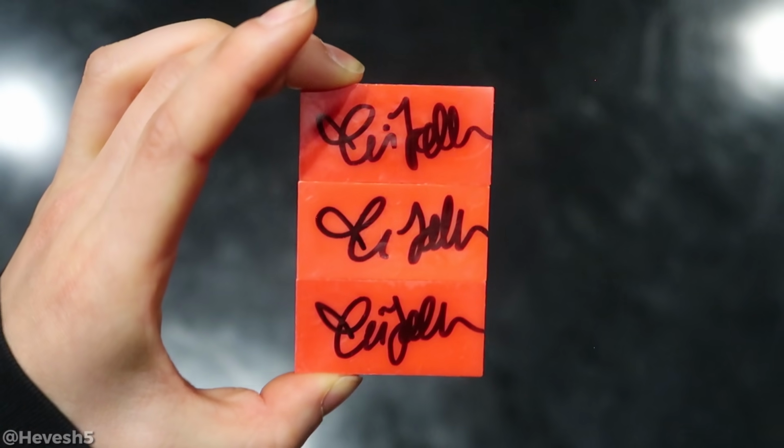Everything was just so fun, full of energy. Jimmy signed some dominoes for us. Jimmy even asked me for a signed domino, so I gave him a Hefish 5 signed domino.